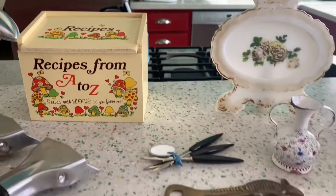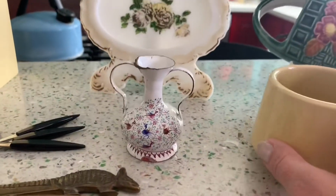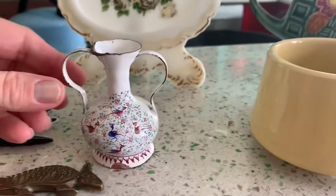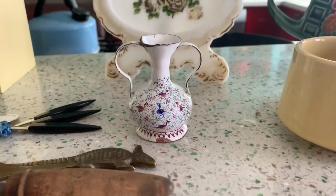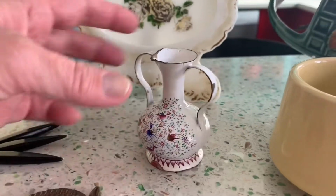Also from same shop, Cancer Society, I got this little enamel urn, a little mini that I might include with the purchase. I like to have little things like that I can include that aren't too heavy. So that was 99 cents.